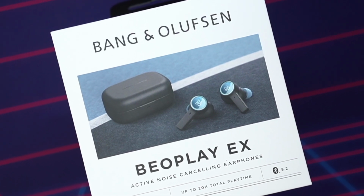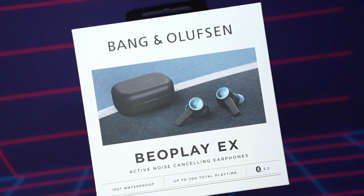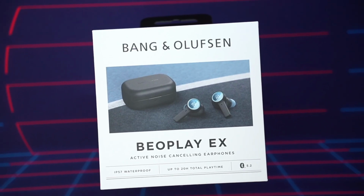The Bang & Olufsen Beoplay EX are the latest drop from B&O. Now we've got a lot to talk about here, so let's just jump straight into it. First up, let's talk about that Bluetooth connection.